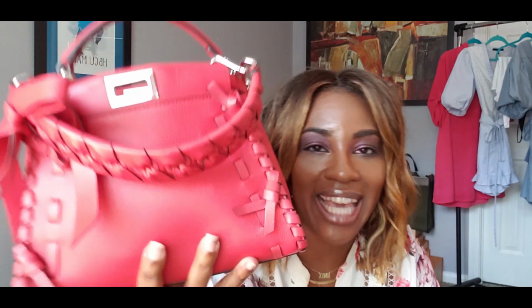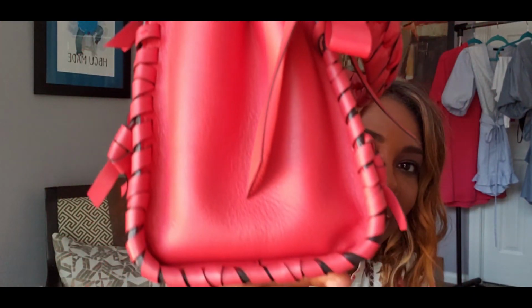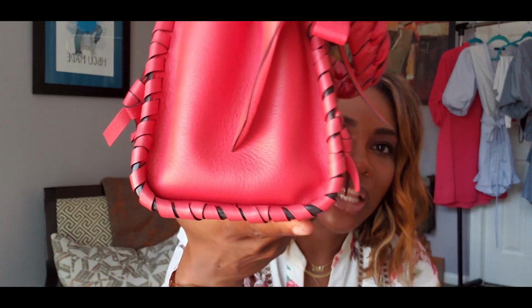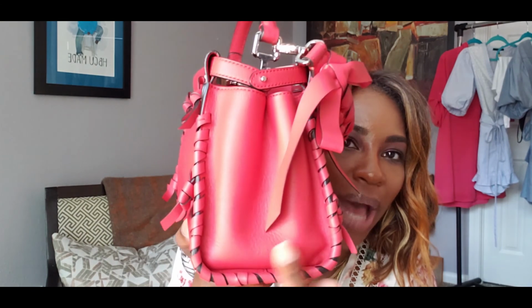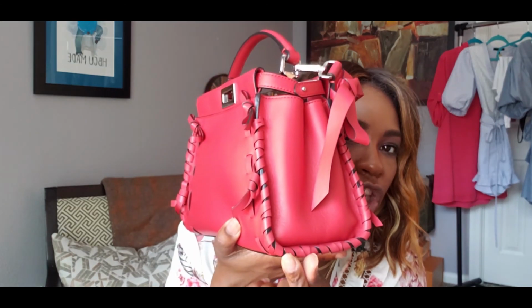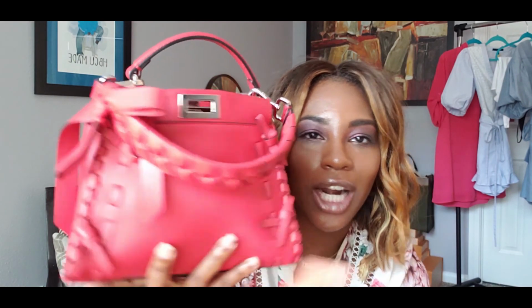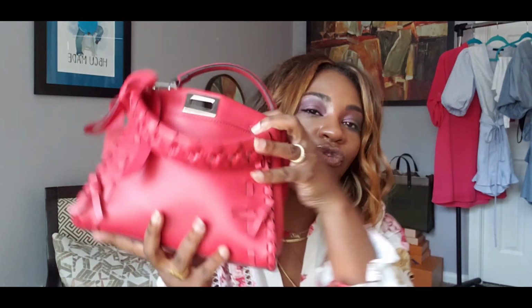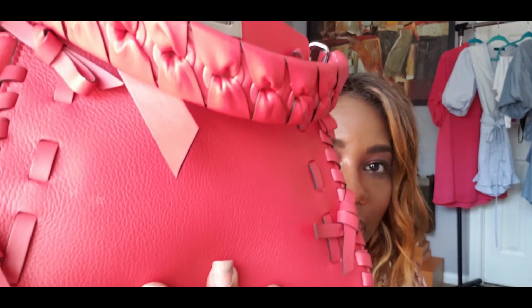So I have the bag stuffed now, and I will go ahead and talk about the wear and tear of this. I did get this in a calfskin. It is in a grained leather, as you can see. This whip stitch detail here was already part of the bag. It is supposed to show the black underneath, so that's fine. The bows are just how it was when I bought it. This bag does not have any feet on the bottom. The mini size does not, so keep that in mind as well.